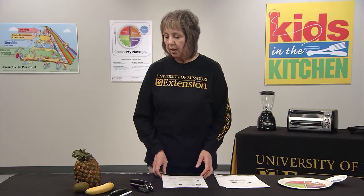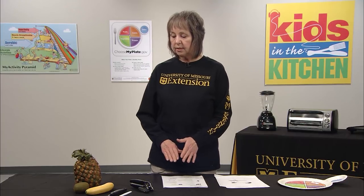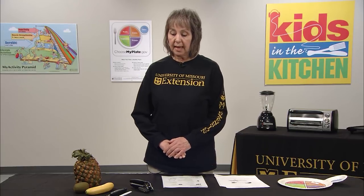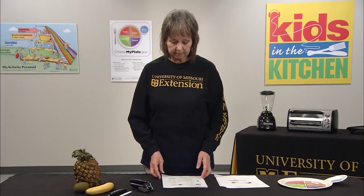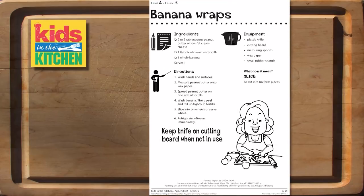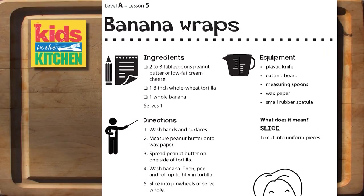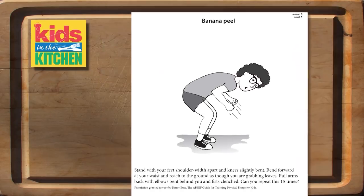Also, you want to bring up the fact that if they're going to be cutting and using real knives instead of plastic knives, they should have an adult present in the kitchen. An alternate recipe for this lesson is banana wraps. And they can also use this one along with the physical activity, banana peel.